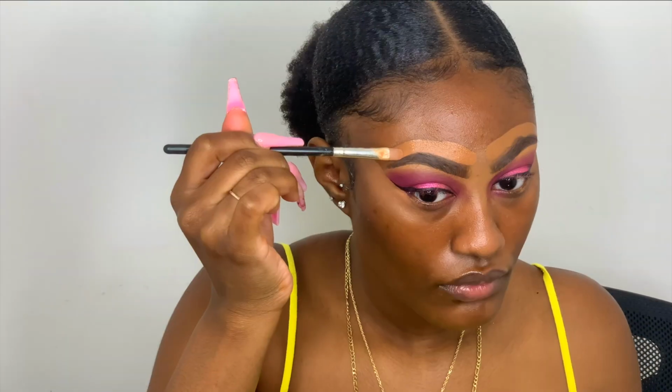Alright, so I did my wing off camera, and now I'm going to carve out the top of my eyebrows with my LA Girl Pro Concealer in the shade Chestnut.